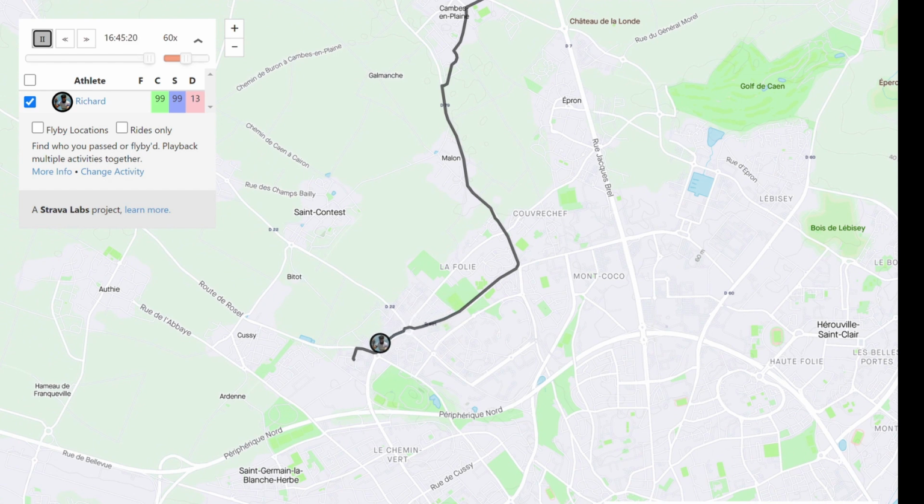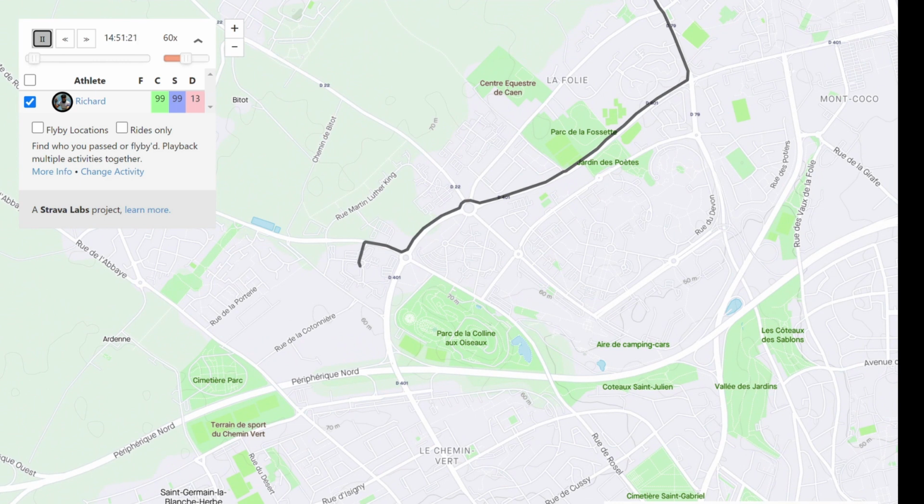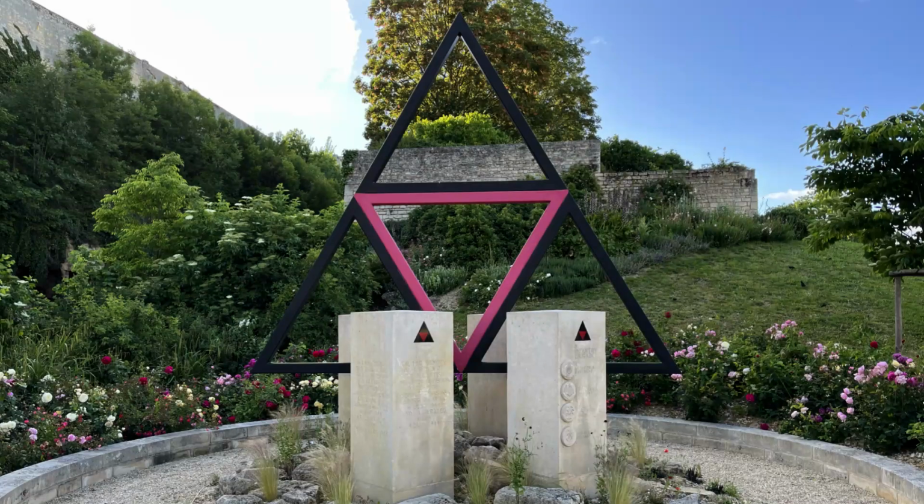Into the hotel location, which we chose. It's not the best hotel, not the best location, just outside Caen, but one where we were able to take our bikes to the room. So quite an important thing, actually, to get our bikes up and out of the way.